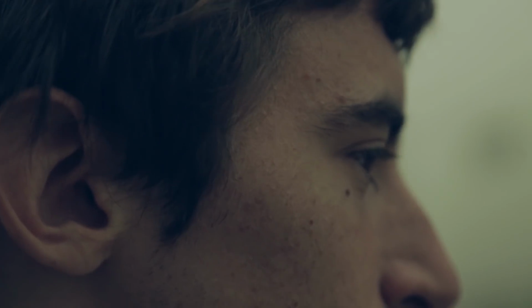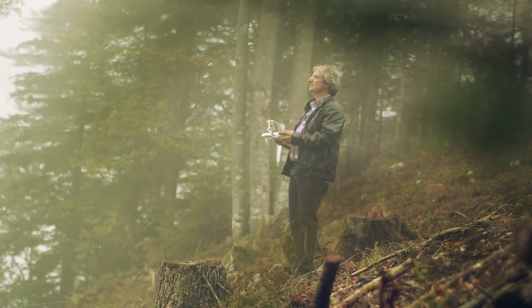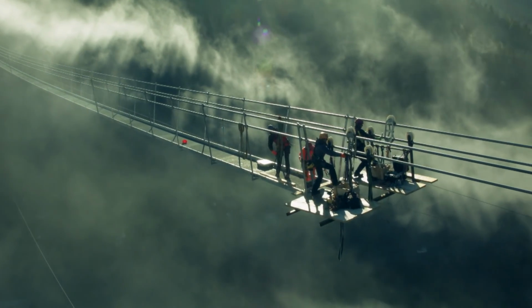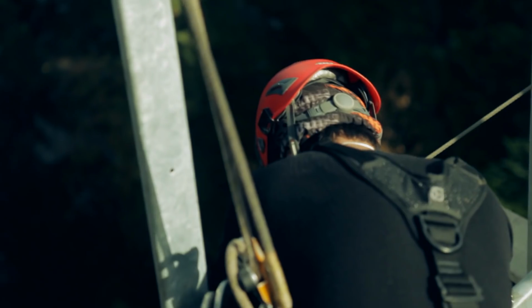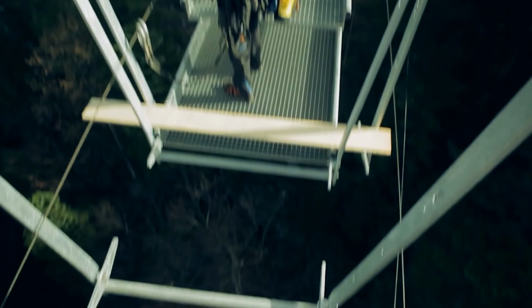The bridge's engineer Theo and his son Kevin are trying to achieve the impossible. They want to build Europe's longest suspension bridge with the help of a drone. There's little time until the opening ceremony, and working at 328 feet up in the air is extremely dangerous. Your life basically depends on someone else's actions. Are they going to be successful with this bold idea?